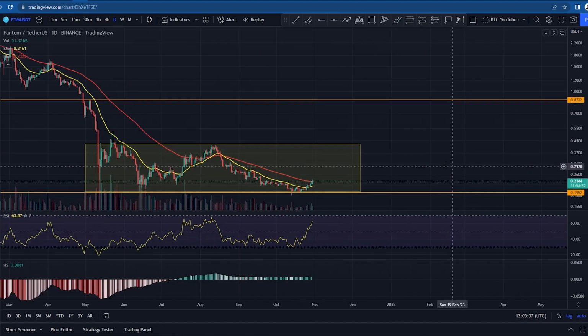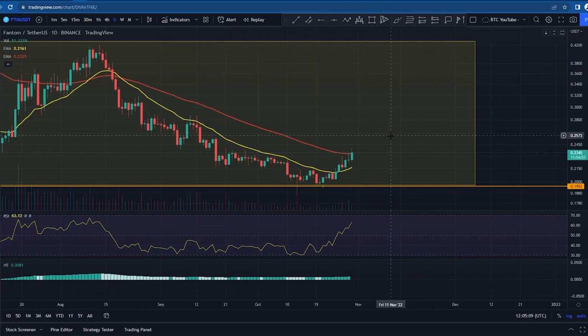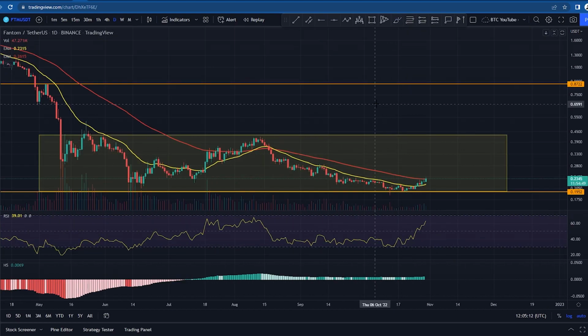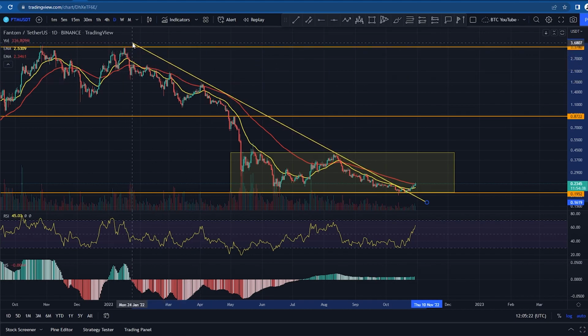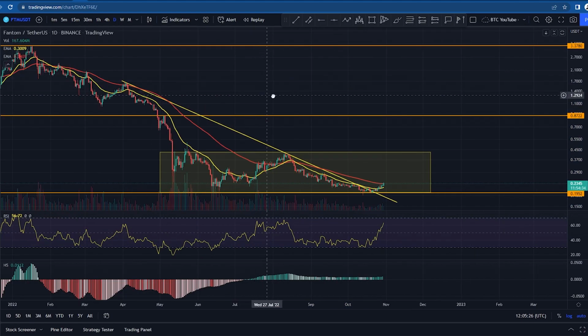And now Fantom, as we've said with many cryptos, looking like it's doing what it needs to do, isn't it? It's starting to get back above these levels. If I just draw in a few key resistances that I can see here, from what I can tell, there's a bit of a key resistance looking something like this. It doesn't really work here, does it? Because it's a bit far off, but this would be a key resistance in our opinion.